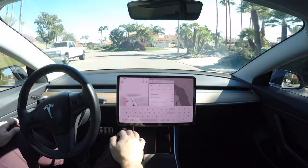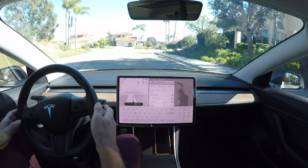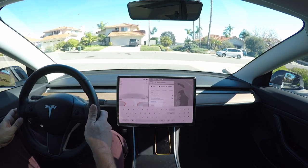So the car is continuing along because I haven't given it a destination. What will it do here? Oh, it's going to turn right. Let's stop. Okay.